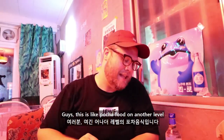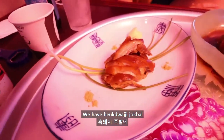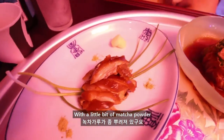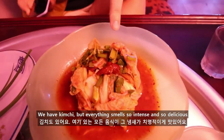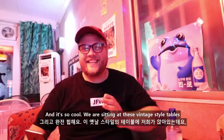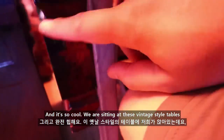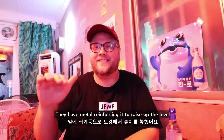Guys, this is like pocha food on another level. We have hokdaeji jokbal, and there's little matcha powder. We have some kimchi, but everything smells so intense and so delicious. Fried eggplant. And it's so cool, we're sitting at these vintage style tables, but Courtney said there's metal reinforcing it to raise up the level.